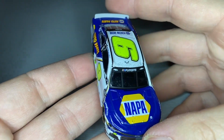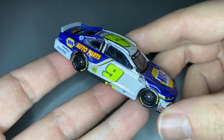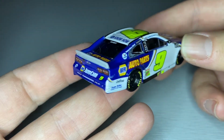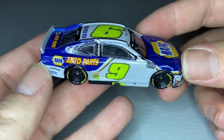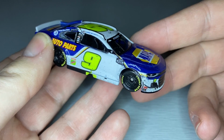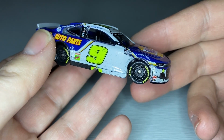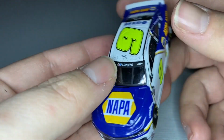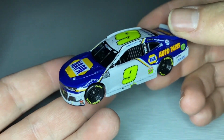Obviously in 2020 they did not do the standard Victory Lane, so you don't have any confetti on this one, but I just really like the way the race versions look with the rubber buildup and everything. You can see on that front fender there, you can see all that damage and wear. Just a beautiful looking raced version here of Chase Elliott's championship winning car.